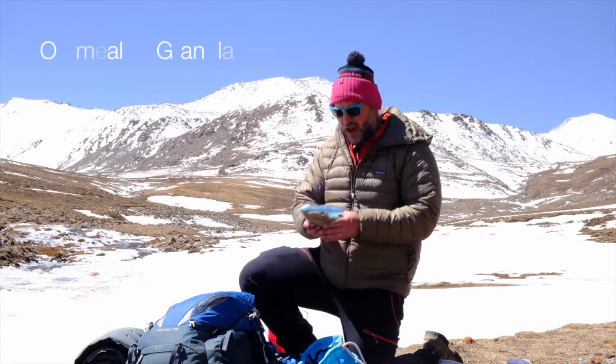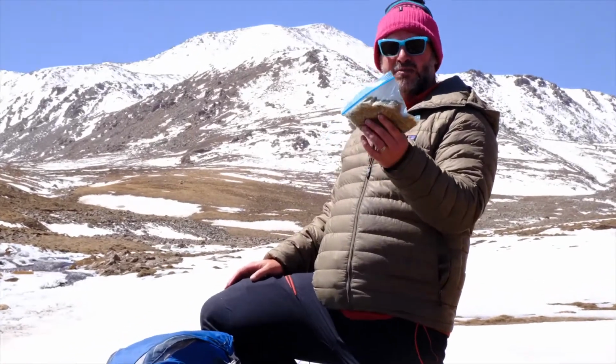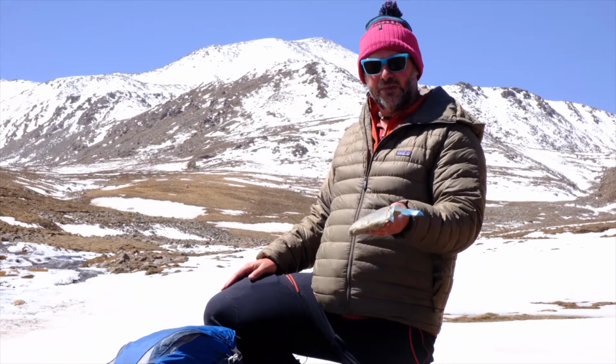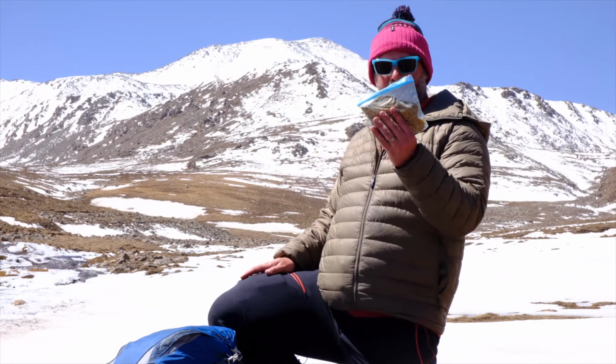And then I also have my granola. You can carry oatmeal or granola. This is basically baked oatmeal with some chocolate chips inside. Very high calorie, good for backpacking, and a good pick-me-up in the morning. So I can combine this with the milk in the morning, or I can boil water and add this into the boiled water.